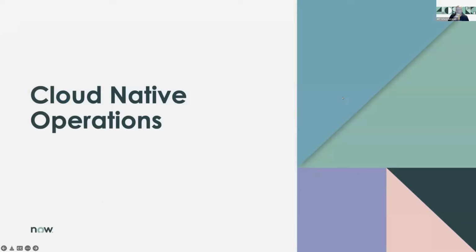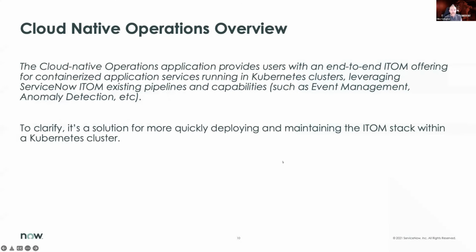Awesome. All right. So we'll start off with a high-level overview of what cloud native operations is. We talked about it at a high level last session, and today it's going to be a super deep dive. So, what is it? The italicized text here is the blurb from the store app page, which we'll include a link to and send out to everybody.